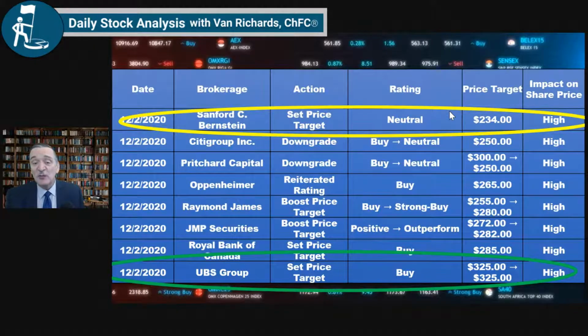Now, the most optimistic one that's out there is UBS Group. UBS Group has put a buy number on this stock, and they're saying $325. Remember, it's at 218 now. If you're in that camp, I'd like to know why. If I look back at the numbers that I showed you just a little bit ago, I'd like to know why you're so optimistic on this particular stock. I'm not saying that it's a bad stock. I'm not saying anything like that at all. But I'd like to know what your optimism is to be able to say that this stock's going to go from 218 to 325. I think there's some room to go, but that's a lot. That's an awful lot from that standpoint.